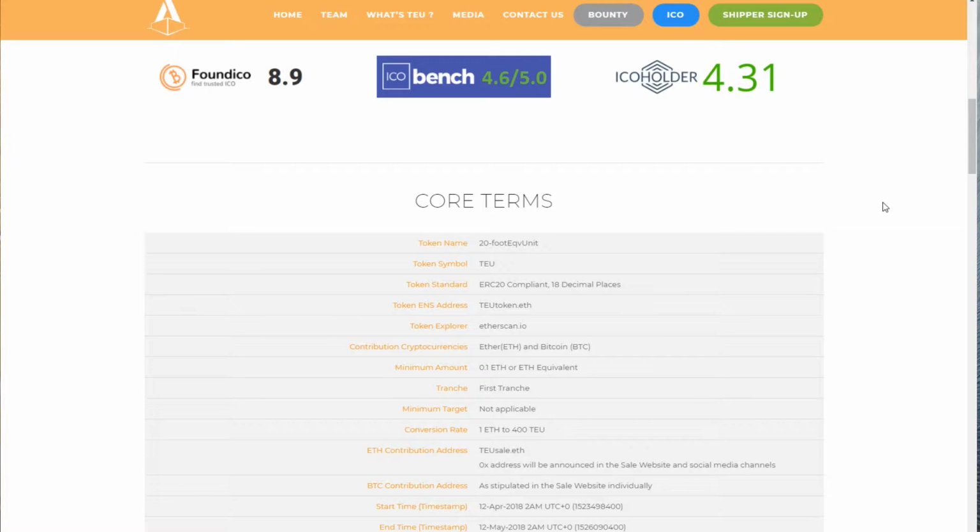The Token Explorer is obviously on etherscan.io. I say obviously, but not quite so obvious for those of us who are new to the industry. Minimum target, not applicable. Conversion rate, 1 Ethereum to 400 TEU.